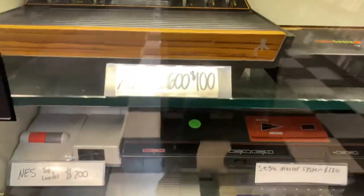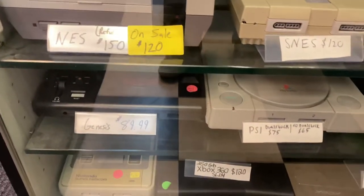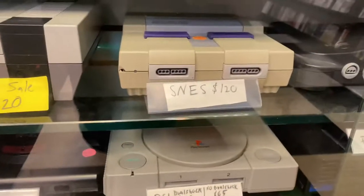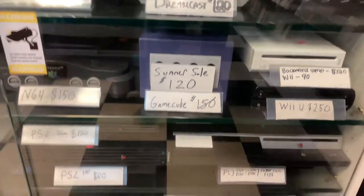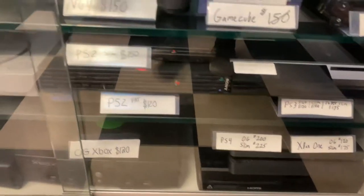You have your Atari 2600, your NES, Super NES here, and the prices. That one's on sale for $120. You got a Super Famicom here for $100. And I'm sure they test all of these. You got your Golden N64 right over there. Their summer sale for the GameCube. It's October, it's the fall, but you know, it's summer somewhere. Summer somewhere, my love.